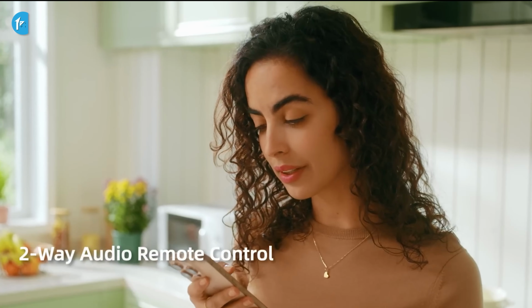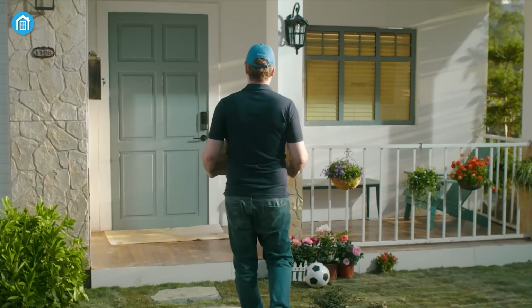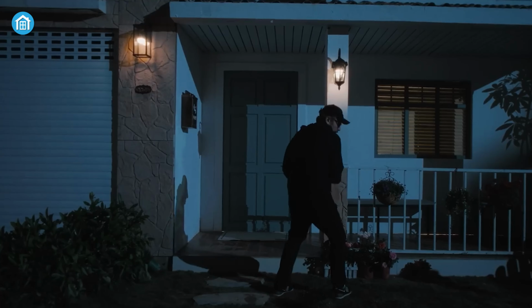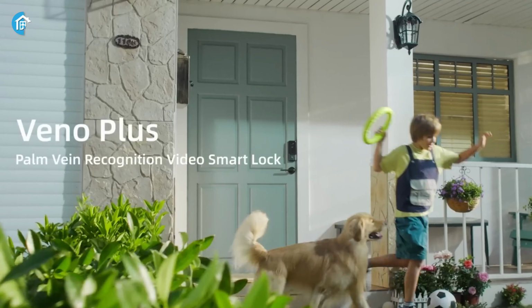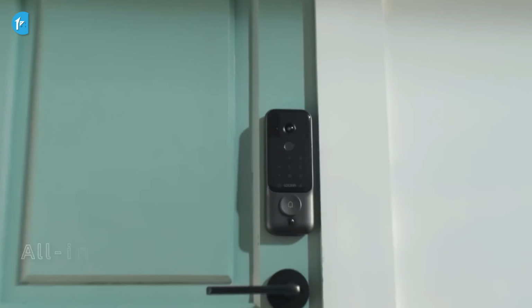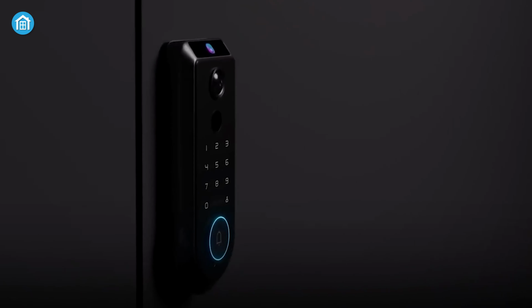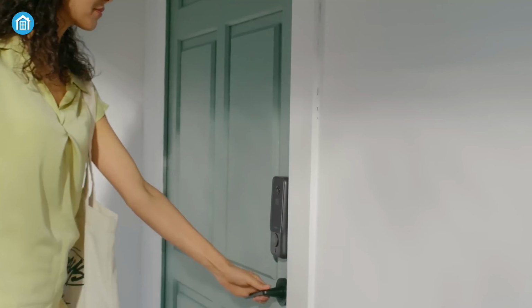Plus, there's two-way audio, so you can talk to whoever's there without opening the door. And voice masking keeps your identity private during conversations. Whether you're home or away, this lock gives you remote control and peace of mind, all packed into one sleek, modern design. So, we can say the Veno Plus is worth checking out.